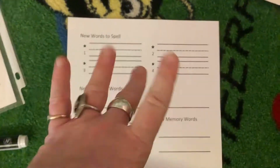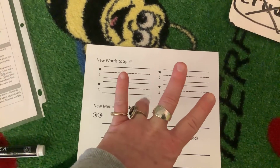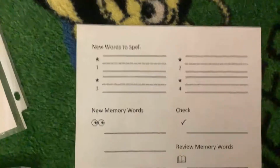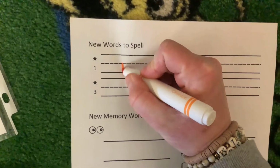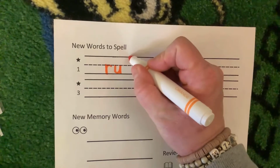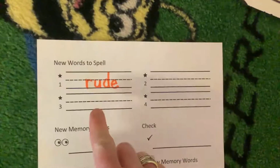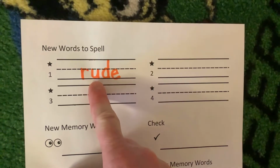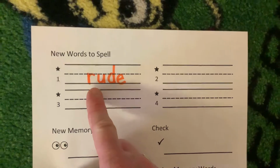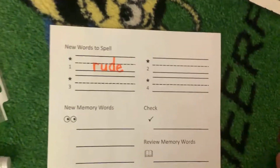Our first word, get your tapper hand out, is rude. Here we go. R-ood. Three sounds but four letters. R. Ooh, that ooh, U consonant E, rude. Remember, it can say U or ooh, and we're hearing that ooh. Rude. E makes it say ooh.